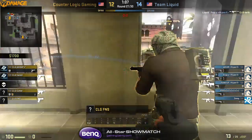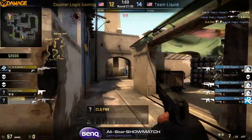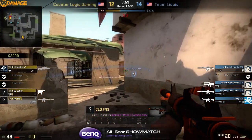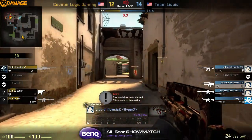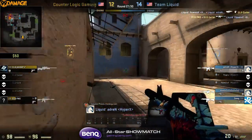Now the terrorists will just rush into the van. Fugly is there to welcome them with open arms and a blazing gun. FNS finally gets the trade, makes it a 3v4, has that rifle picked up, but he doesn't have any armor, so the aim punch will be crucial for him. Cutler almost goes down while he plants the bomb, but he sticks with it and puts down the C4.